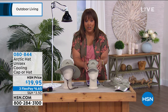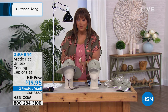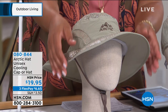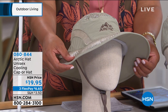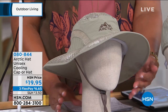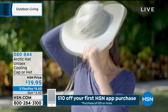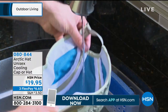I love this technology, you guys, because I can't tell you enough. I was a reporter in Texas, and being out in the heat, I wish I would have had something like this, because it can get dangerous out there. Seriously, people have heat strokes and all of that, but this is something that can keep your head cool and cool off the rest of your body. I think it's a life changer. It's offering a lot of protection, and it's so good looking. I can't believe for $6, you can get either your hat or your cap. Don't wait on this. The item number is 080844. Give us a call right now.